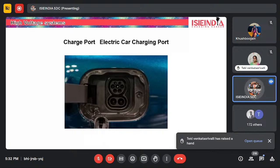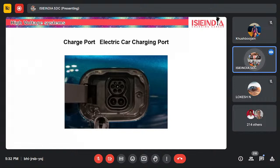The current will flow through some high voltage switching relays, like contactors. These contactors work under the control of the BMS or charging control ECU. In case of any fault, these relays may be on, but as per the ISO standard, our finger cannot touch the terminals. They maintain a minimum distance, so the terminals won't be projected from that hole. Even if you are touching, there is very little chance of touching the terminals.